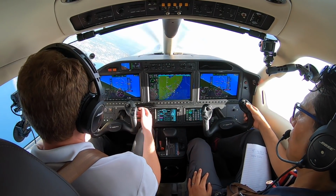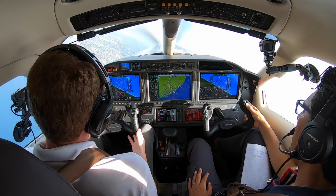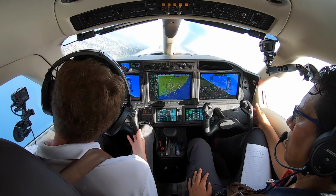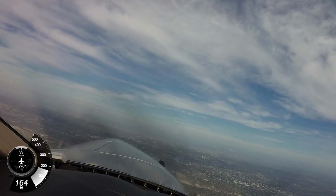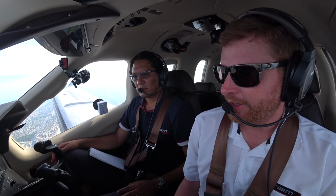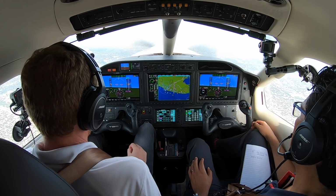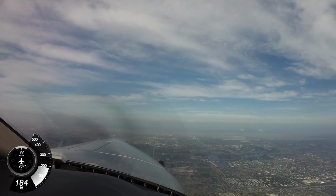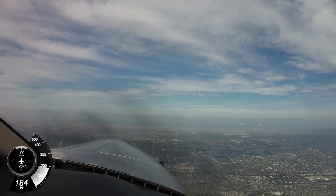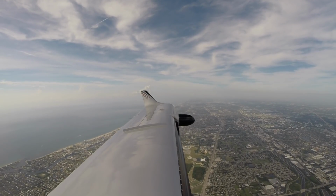Ricardo 1, continue left turn heading 270 to join Thunder Transition. Ricardo 1, left turn 270 to join Thunder Transition. There's our 270 heading, and we're going to level out here at 4,000 feet. All right, we'll put the autopilot on. There we go, the autopilot is on. We're capturing 4,000 feet on a 270 heading to join the Thunder Transition. We got Fort Lauderdale off our left wing.